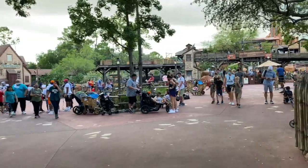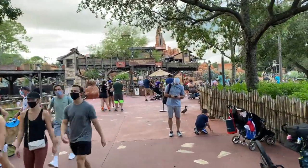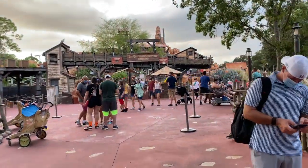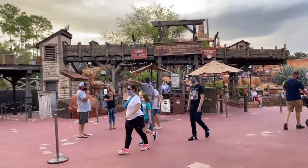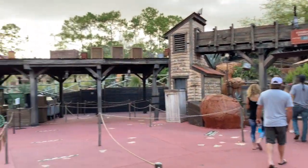Now, take a look at this. The queue right now for Big Thunder Mountain is 30 minutes. And there is nothing standing in front. There's a lot of ropes for extended queue, but nobody's standing in line right now. So it's a really good time to get on this attraction.